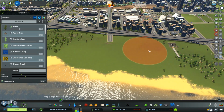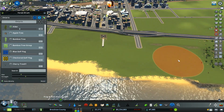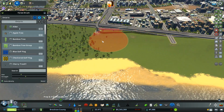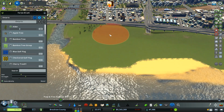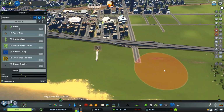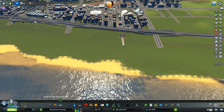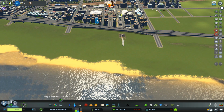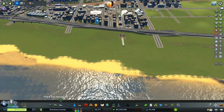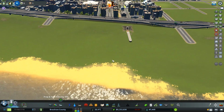Let's just take out these trees since we're going to be building over here, and we'll plant some more when we actually start detailing a little bit, but we just don't want to build over top of these trees. Otherwise, we are going to just have them rendering underneath our buildings, and that's not good, right? Sorry, quick sip of coffee.